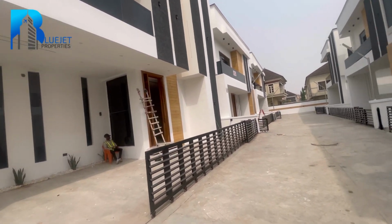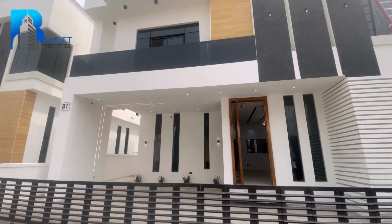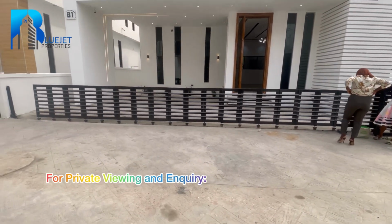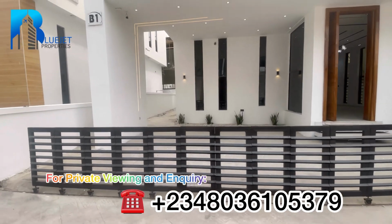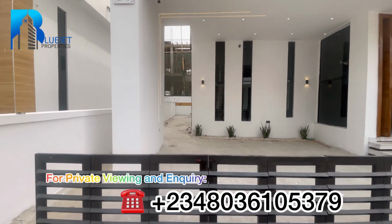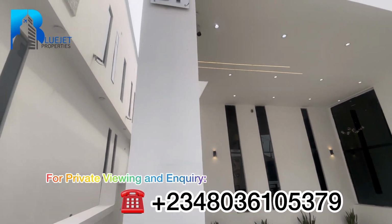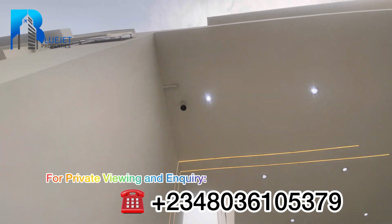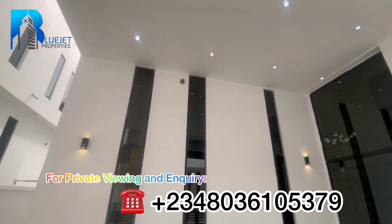Now let's go in and check out the 5-bedroom fully detached duplex right here. So you see how luxurious this property is. This gate is automated with key, and this car park here can park 2 cars easily. So let's go around the house as usual. This is B1. You can see the camera there. It has a CCTV camera. You can see the lighting, very luxurious.